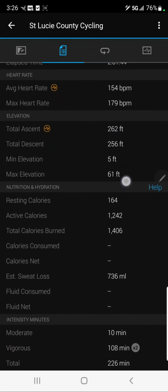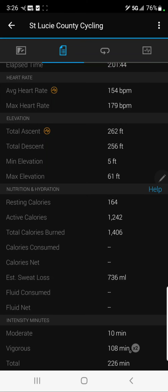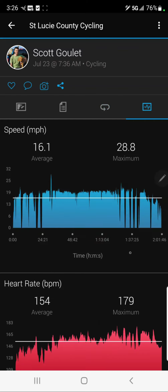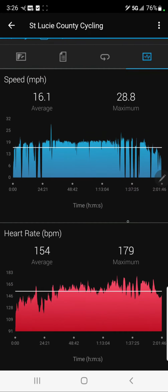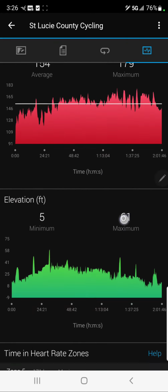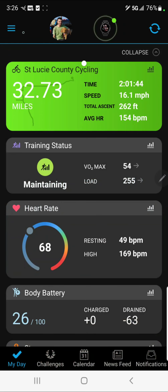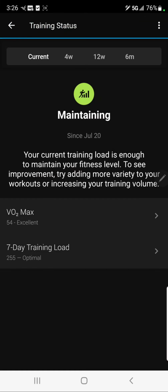Average heart rate, ascent, different calories. It gives you these intensity minutes based on your activity. It gives you the distance. I set my laps on my bike rides to 5 miles each, so it tells you the miles per hour for every 5 miles. And then it also gives you your speed, average, max, heart rate, elevation, heart rate zones. There's just so much information in there, and that is just the first little screen there for my last activity.